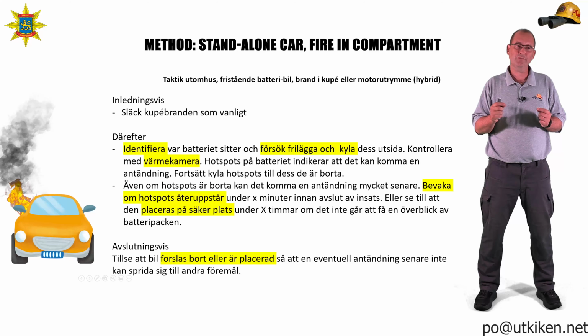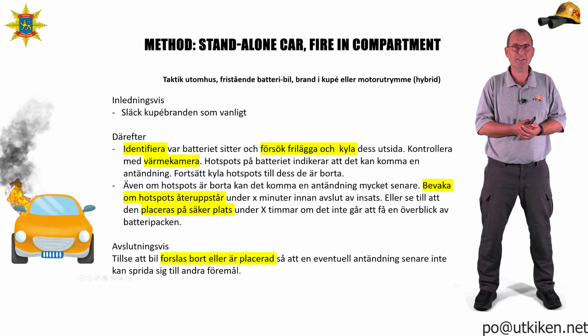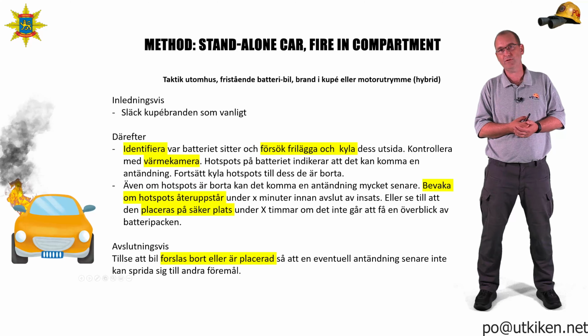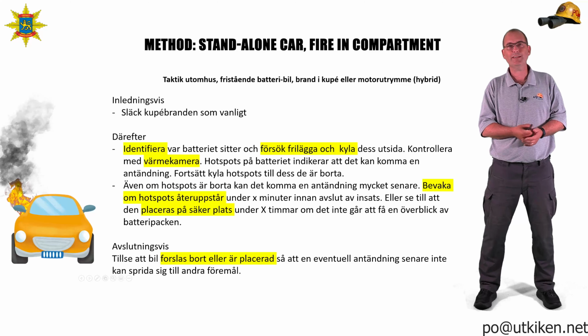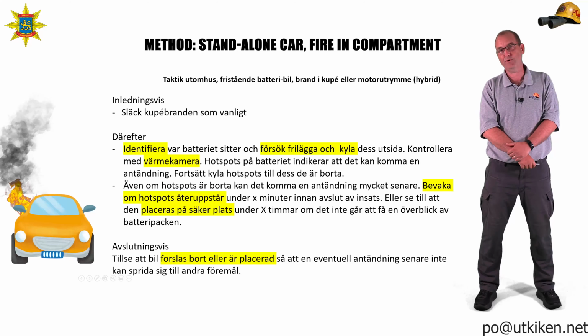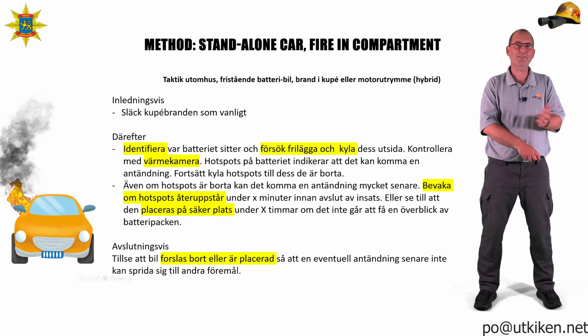And to finish up the job here, make sure that the car is placed somewhere where it's not in danger of any other cars or buildings. What we're talking about here in Sweden right now is to transport it somewhere where it can stand safe, for example a fire brigade training field or something, and leave it there for a couple of days to see what happens.